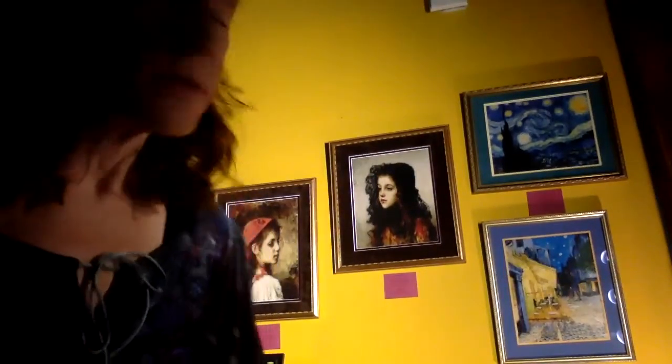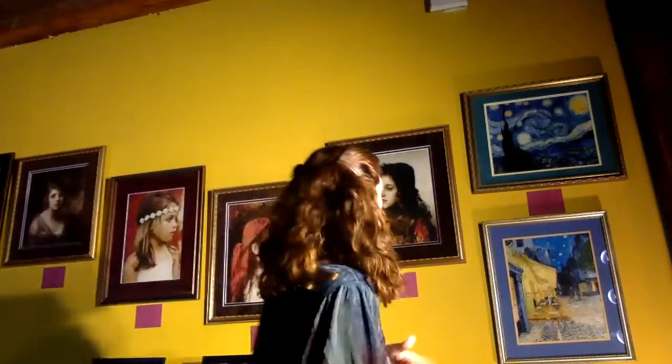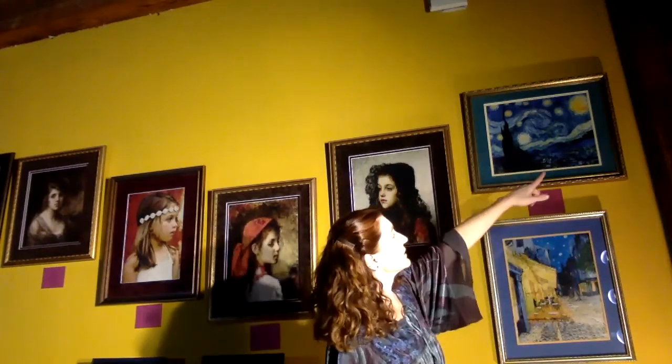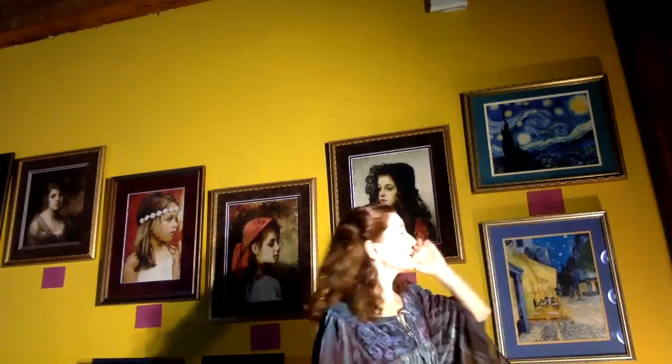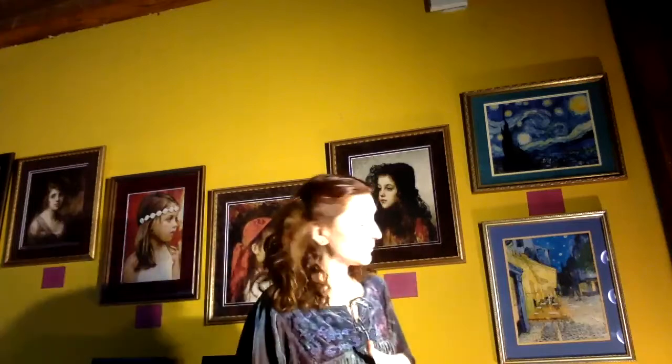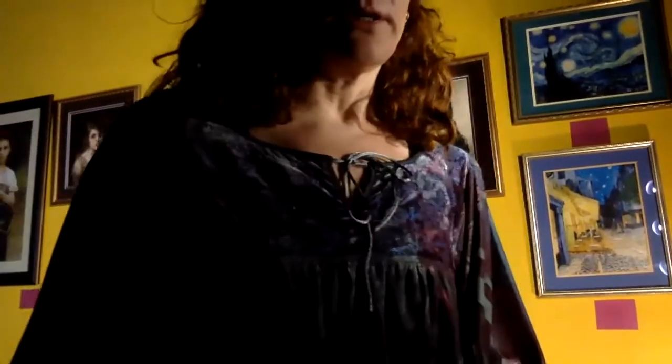However, it is for purchase. It is 16 and 3/4 inches wide and 13 inches tall. It took 800 hours to sew, and it is available for purchase. The one below is also a Van Gogh reproduction.